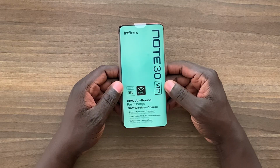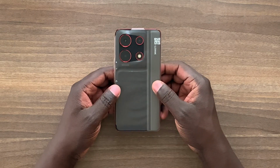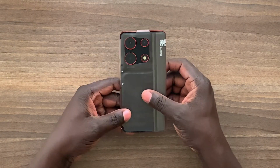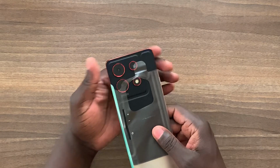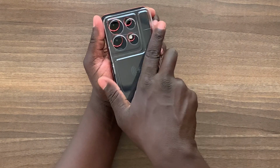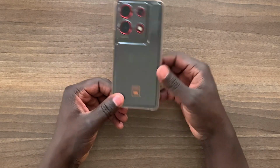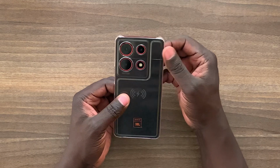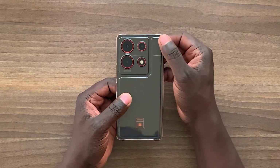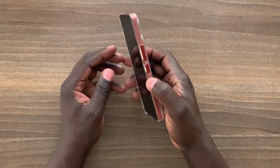The Infinix Note 30 Racing Edition weighs about 198 grams and therefore feels very light in hand. The back has a matte finish which gives it extra grippiness in hand, which it loses once the clear plastic protective case is put onto the device. The case is also a fingerprint magnet, meaning it requires regular cleaning.